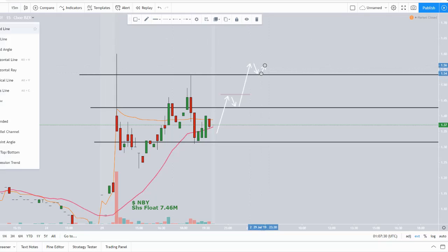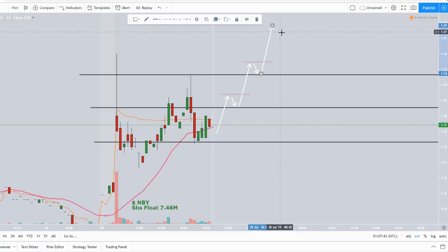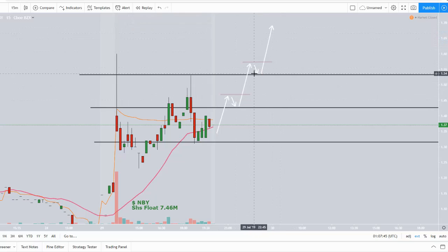What I do is I wait for it to form out. Once I see it forming, then I have my order ready. That way I don't miss the trade. When it does kick in, I ride that momentum up to this next resistance up here at 1.70. So those are the two trades that I would look for bullish for tomorrow.